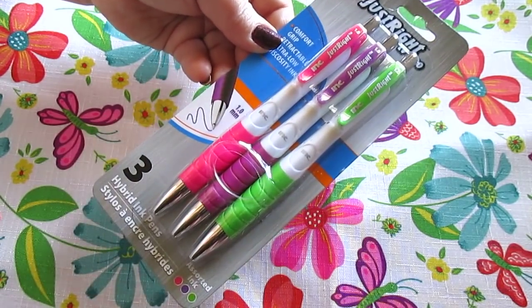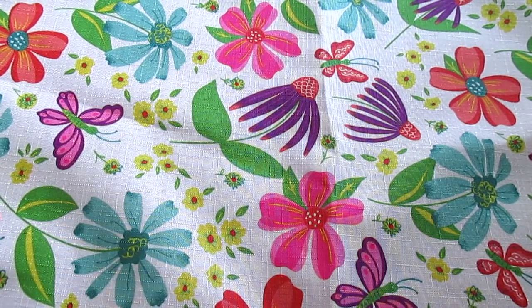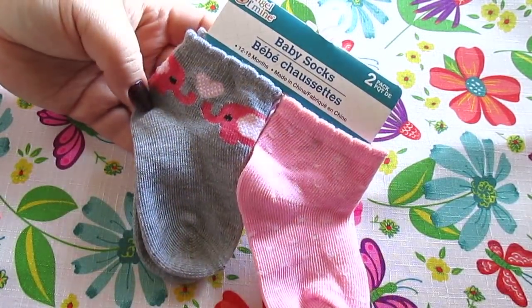It says these are hybrid ink pens. I don't know about all that jazz, but they look pretty. So grab those. Now on to some stuff I grabbed from my sister's basket. I did grab this 2-pack of baby socks. I just thought they were so darling with the elephant on there.